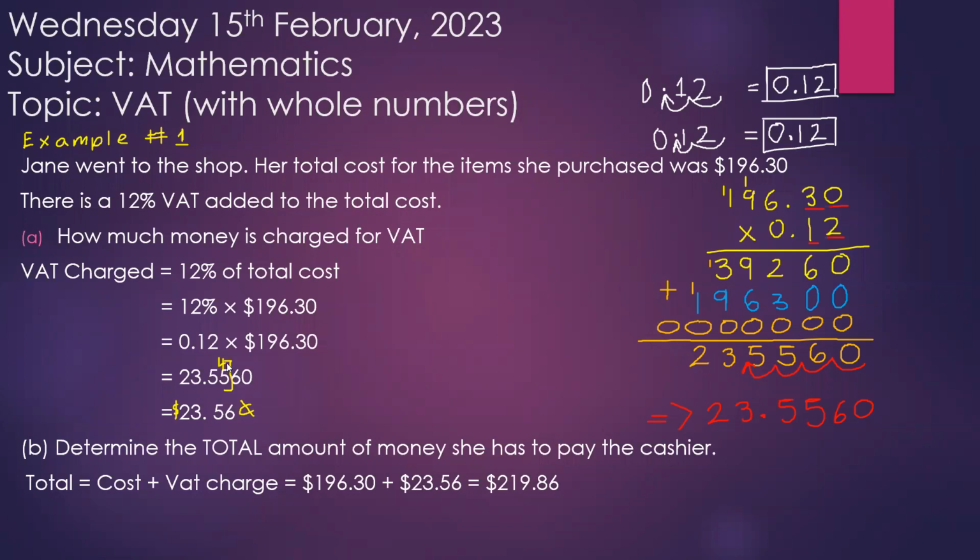Now, the thing is that we have to look at this particular number right here, 6. Now, 6 is greater than 5. So since 6 is 5 or greater, we're going to add 1. And when we add 1 to this 5, this becomes 6. And then we drop off the rest.